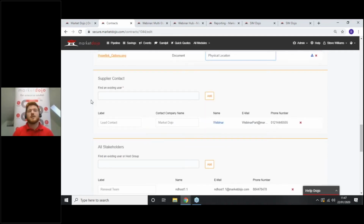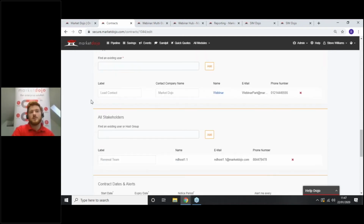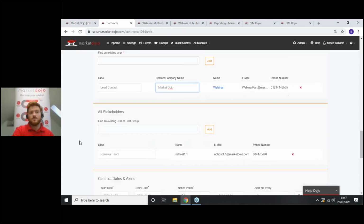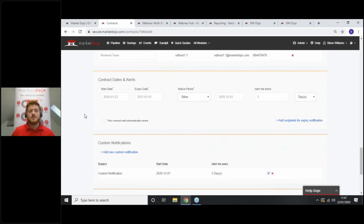I can add supplier contacts, important if you're setting up alerts from the system to remind us about when the contract's expiring. And I can add internal stakeholders as well. You can see I can add some additional information against both of those in the form of a label and a company for the supplier contact. Alerts and dates: set a start and expiry date, and then a notice period. When do I want to be reminded about this contract's expiry, and how often you want that alert to be received.